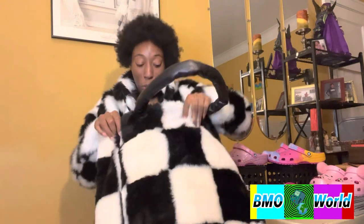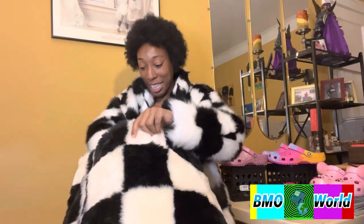Okay, so. And I'm just making this up on the spot. Since I have this furry bag and this furry jacket coat situation, I'm going to pull out of my bag the furry. Okay, I'm gonna pull out the clogs of my choice.